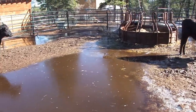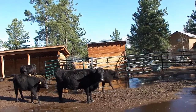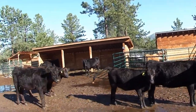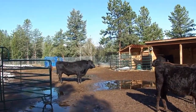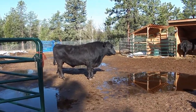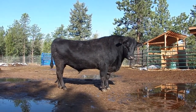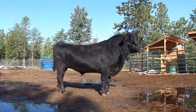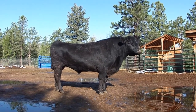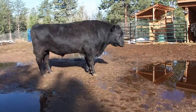So as soon as Iris finishes eating, what I'm going to do is take her feeder and move it up on the other side where it's a little bit drier. Boy, look how big that bull is. He is a big boy. I'm glad he's not mean. He's acting kind of funny too. I don't know what he's doing. Doing a little stretch.